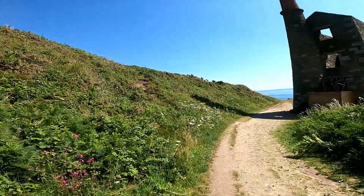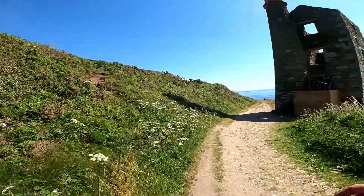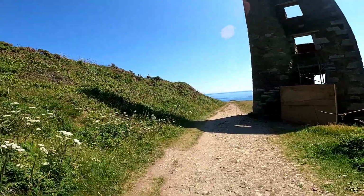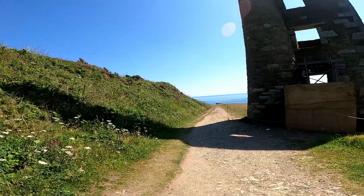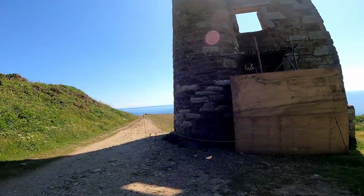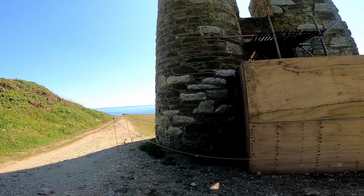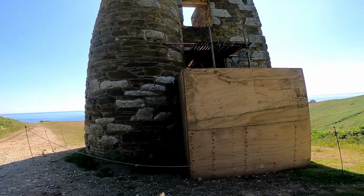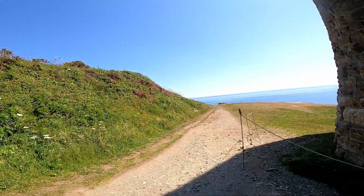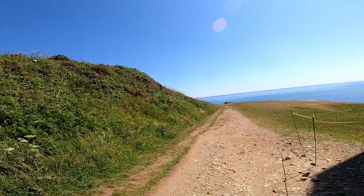So what have they done here? They've got some beams in there, not allowing anybody to go in there. So it's obviously some kind of subsidence there in the doorway, which you can see. They'll have to put a new timber in there, that's what that is, basically. Sorry if the camera's a bit wonky.